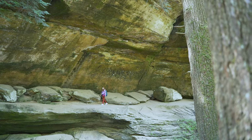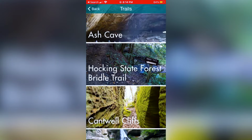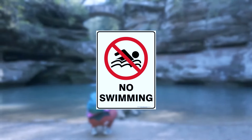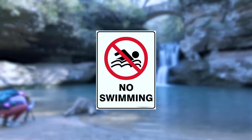A few tips before heading to Hocking Hills. 1. I highly recommend following Hocking Hills on Facebook and downloading their app for the most up-to-date information. 2. As of right now, there is absolutely no wading or swimming in any of the water. I've seen reviews of people doing this in the past, but as of right now, that's a no-go.